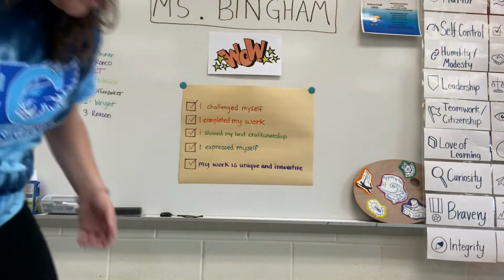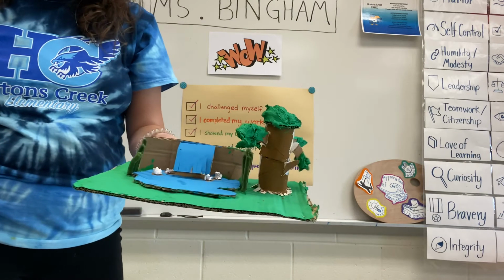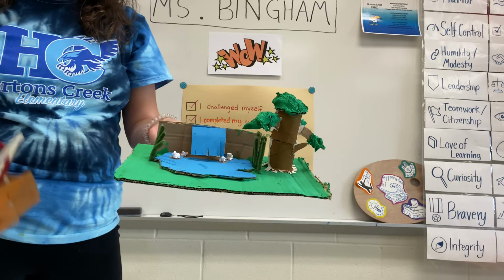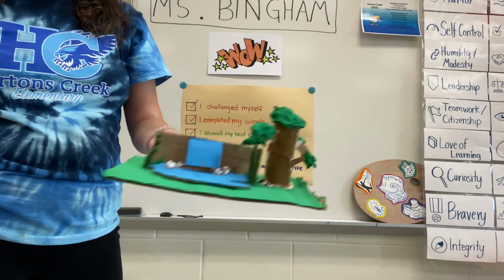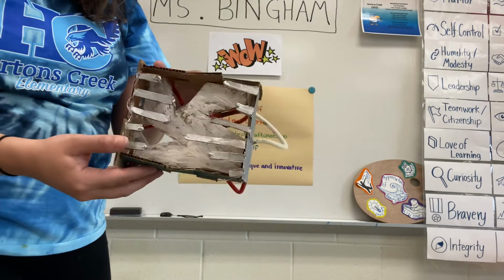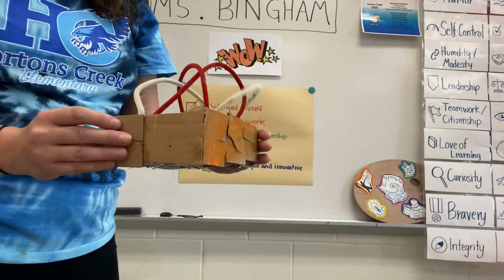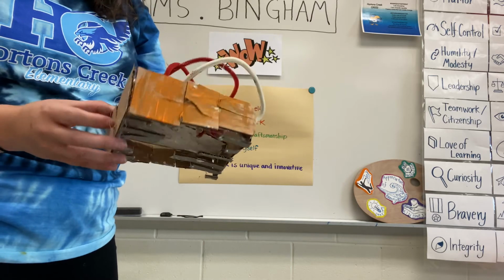Here are some 3D examples. This was created by a fifth grader. It's unique and the craftsmanship is good. It's expressive and interesting and innovative. Here is a third grader project that has some interesting textures and colors and shapes, and it's an innovative design. It's unique and expressive and interesting.